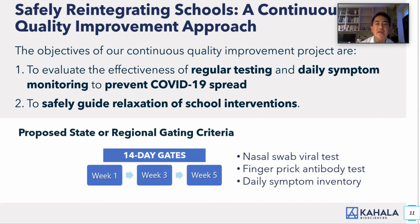So how do we do this? Here again, we rely on the Centers for Disease Control in their proposal to states and regions in terms of gating criteria. The testing occurs on 14-day intervals and principally relies on viral tests, finger prick antibody tests, and daily symptom monitoring on weeks 1, 3, and 5. Following each of these testing events, we then analyze the data to see whether or not we have an absence of COVID-19 spiking. If that's the case, then that helps inform the school's decision makers into relaxation of their school interventions.